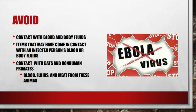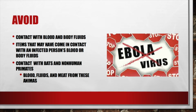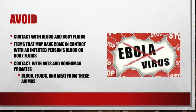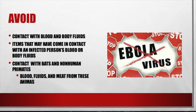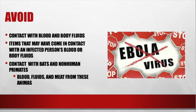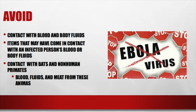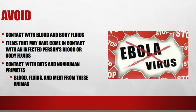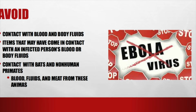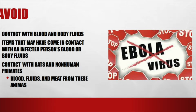What to avoid? Avoid contact with blood and any body fluids, such as saliva, breast milk, sweat, urine, feces, semen, and vaginal fluids. Also avoid items that have had any contact with blood and body fluids, such as clothes, bedding, needles, and medical equipment. Contact with bats and non-human primates, infected raw meat, and blood should also be avoided.